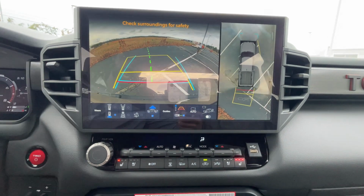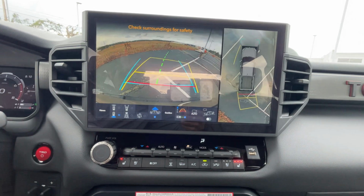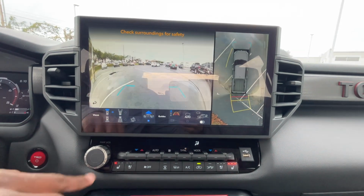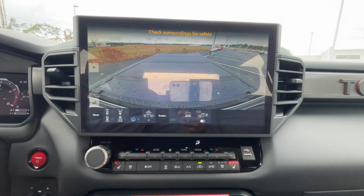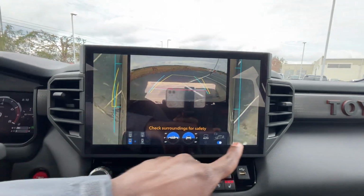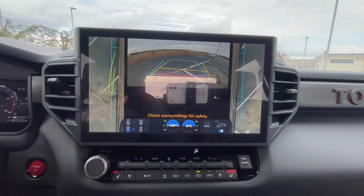Now, backup cameras there, guidelines follow you as you turn the steering wheel. You also have the bird's eye view. And then you also have several other camera views as well. Front camera there, curbside. There's a view of the bed. And then you also have the kind of off-road view, if you will, so you can see the size of the bottom there. And then you have a look at the backup camera there if you're taking on rougher terrain.